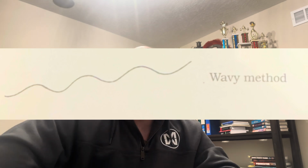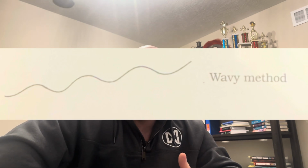Now, the final way to increase volume and intensity, and my favorite, and the one that you'll see really utilized in the manuals and all the workouts, is the wavy method. The wavy method has a gradual increase of intensity, volume, and duration, and then it slowly steps back off, reintroduces a new stimulus, and then ramps that up. So this is kind of how we train with the deload.